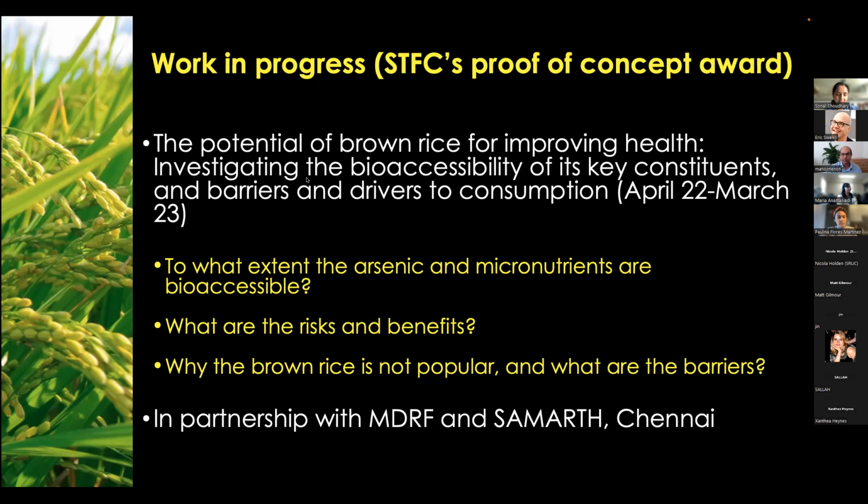The title of the project we got now is the potential of brown rice for improving health and investigating the bioaccessibility. We work with two partners from India, the Madras Diabetic Research Foundation. They promote a lot of brown rice products. So we work with them to see how brown rice is perceived among the population there. It's not popular rice, unfortunately. Even though it's good for you, it's not very popular. And another NGO is going to do some surveys for us as well. They are Chennai-based institutions. So we have started working on this project.